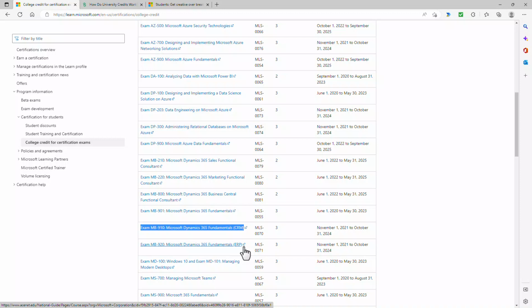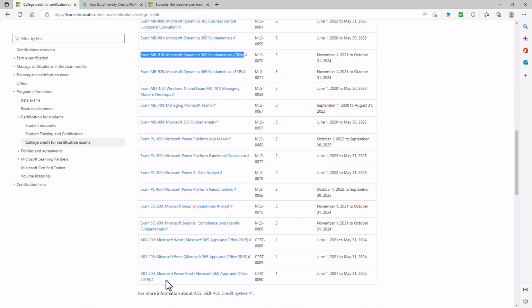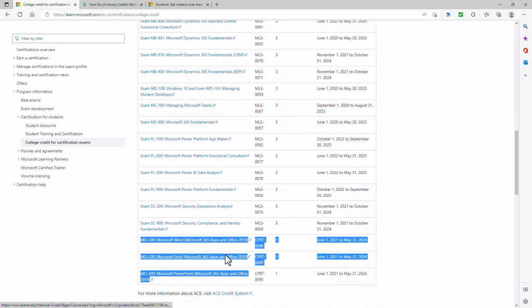So where is the best value for you if you are wanting to study computing? Well, first of all, I would have a look at the Microsoft Office ones. Yes, they're only 1 credit each. However, Microsoft Word, Microsoft Excel and Microsoft PowerPoint are essential tools if you are going to be a college student. So you might as well study for these exams and get the learning and the college credit. Now, these exams don't go to too high a level.